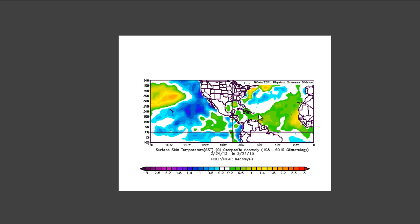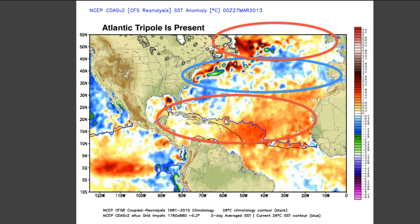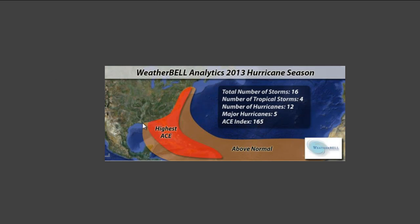Here are the actual current surface temperatures of the ocean. We have warm water right now, and this is March. We have the warm water here. We have the cold water in the Pacific, which is actually called a negative PDO. If you look back in the 1950s, look how negative the PDO was. So there are a lot of similarities there. That's the Pacific Decadal Oscillation. So we'll see what happens here. We'll see if these waves that are coming off of Western Africa really want to develop and produce tropical storms. And I find no reason to believe that the forecast here is off by much at all.